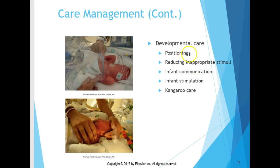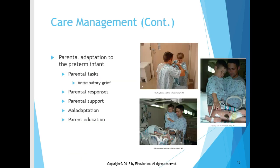Positioning, we want to change their positions just like we would with anyone else. Reduce any stimuli. We don't want any loud talking. Again, we don't like beeping from the machines. We try to keep those quiet. Infant communications, touching with their mom, infant stimulation, kangaroo care, just skin to skin with the baby. Really important for the baby's development.